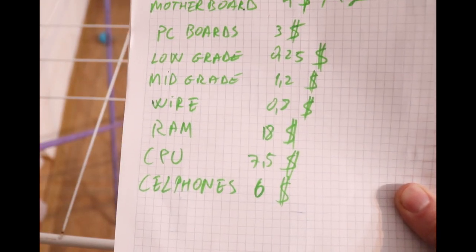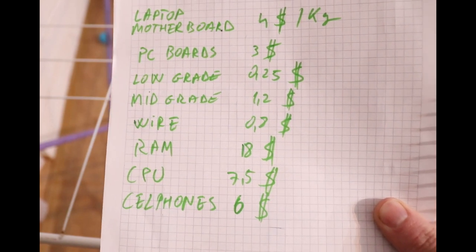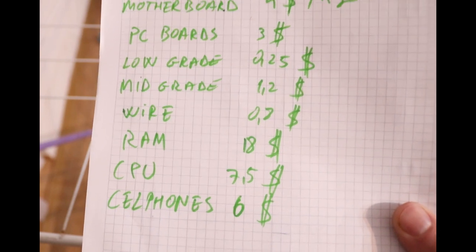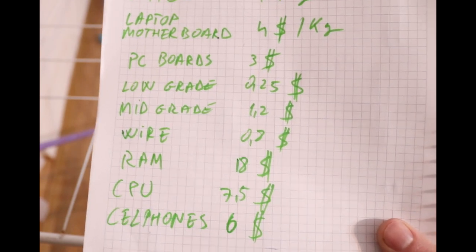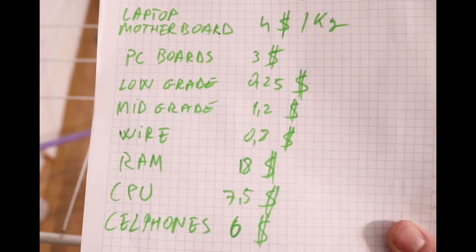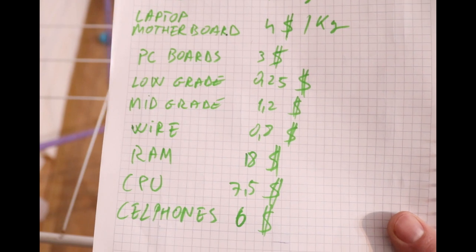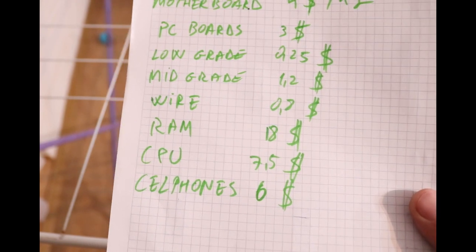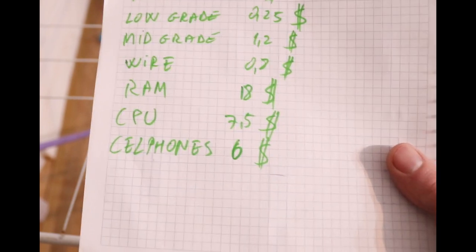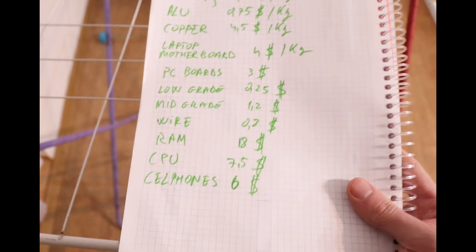1.2 wires. Here my buyer mixed up all the grades and gave me a price of $0.8. I'm okay with that because he is coming here and I don't have to go from my place. It's like 20 kilometers or so. So yeah, also RAM $18 per kilo, CPUs, green fiber CPUs $7.5, and cell phones with no battery $6.